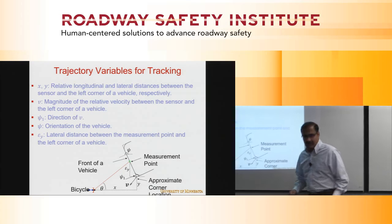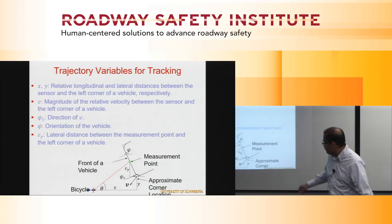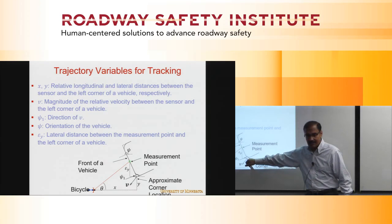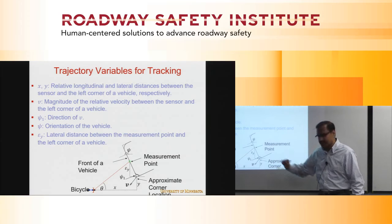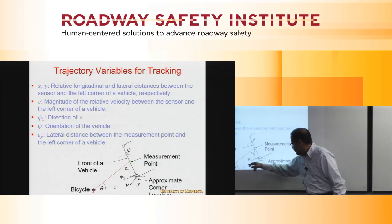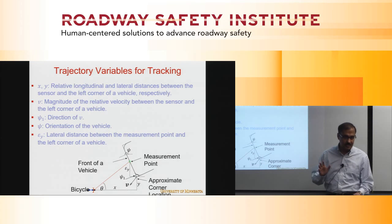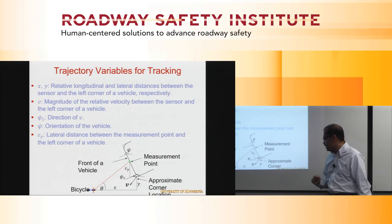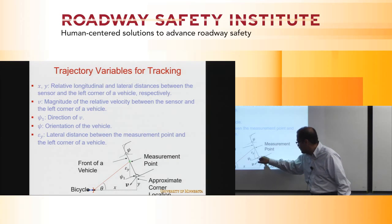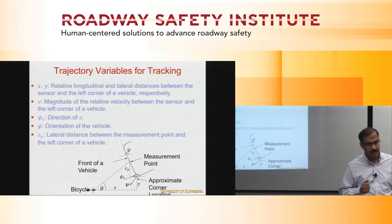So we'd like to track one point on the car, and ideally that point would be the left corner of the car in this case, because that would give you both lateral and longitudinal positions, but we don't really know which point on the car the sensor is going to read. So what we need to do is keep updating the value of this point no matter exactly where you actually measure the car.